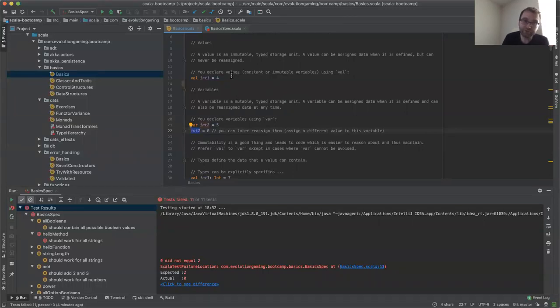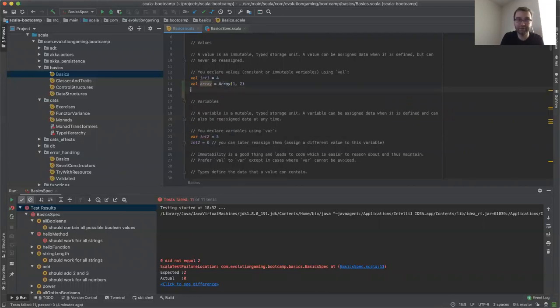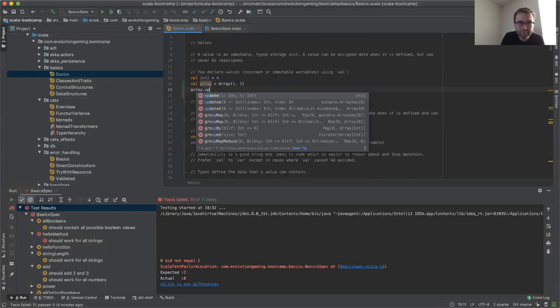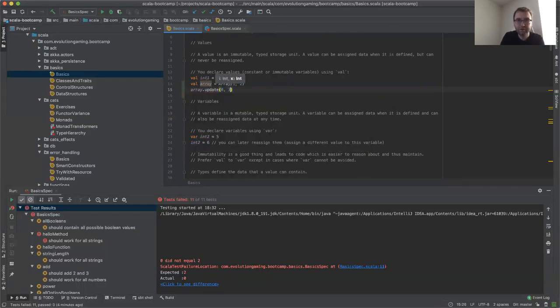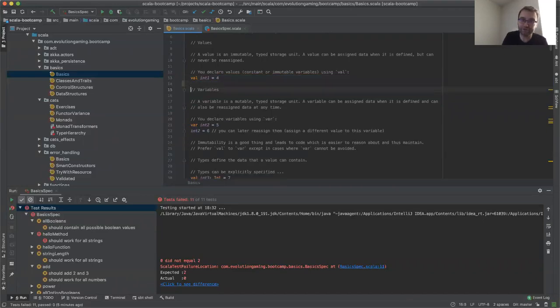Now, you can also store some mutable data structures within a value. So you can store a mutable array in the value and then modify that array. This is sometimes done, sometimes you can't avoid it, but it's a note that it doesn't mean that if it's a value, the contents of it are never going to change. It will always be pointing to the same thing, but the thing it's pointing to could change.